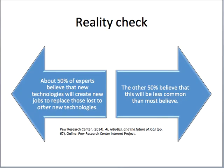So a reality check. The Pew Research Center did a study on AI, robotics and the future of jobs. They did it back in 2014, which isn't all that long ago. And they couldn't actually predict the future. As I said earlier, predicting the future is something that's not really possible. You can only make reasonable extrapolations on current trends. And their extrapolations on current trends showed that 50% of the experts believe that new technologies will create new jobs to replace those lost to other new technologies. Now, this is what's happened in the past, and that's why they say that.